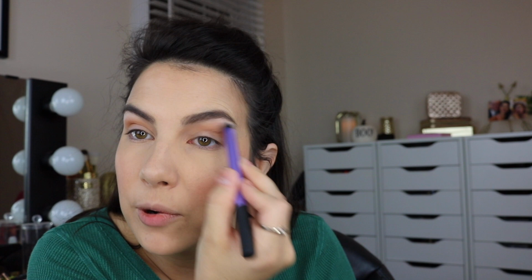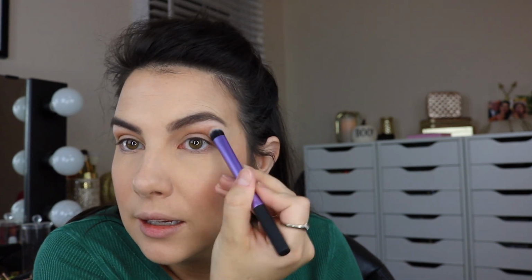Okay, see that? I think that's a decent crease situation there. And then I just kind of rub the brush off on my hand a little bit and I'm using this to buff over my edge. And then I'm going to do a highlight with S'more right up here.